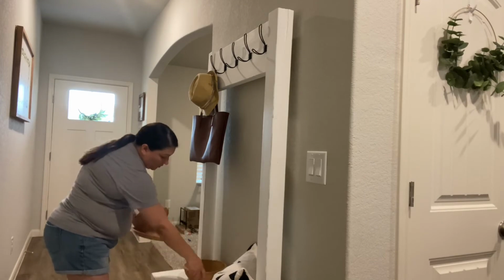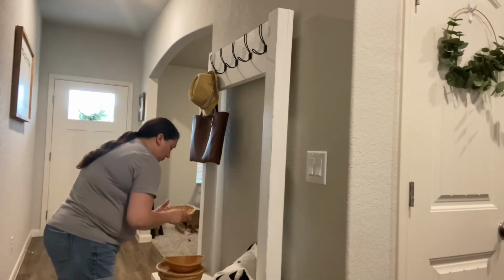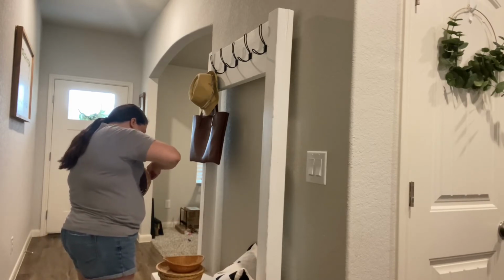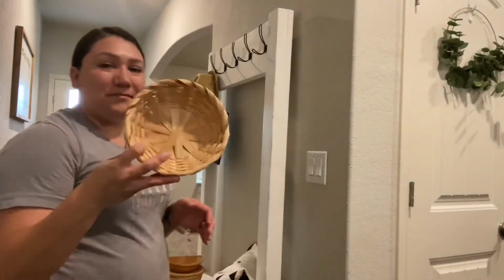So I am infamous for leaving price tags on things, and you'll see that here in just a moment as well. Here I'm just pretty much playing around with the baskets, trying to decide which one to use for my little catch-all for keys.